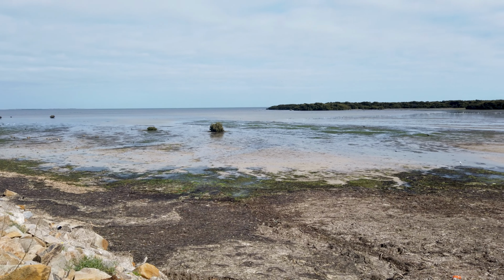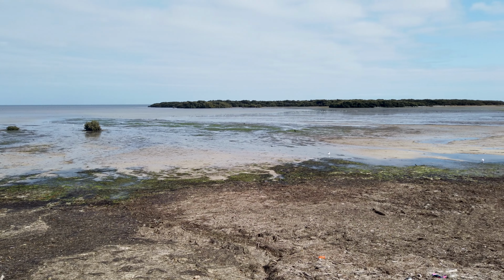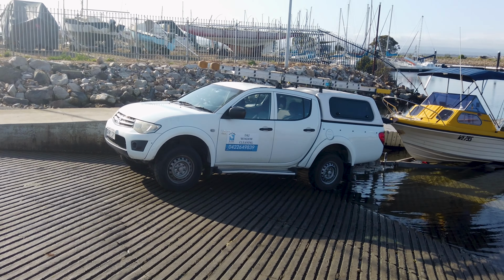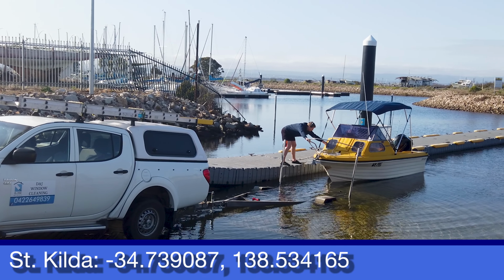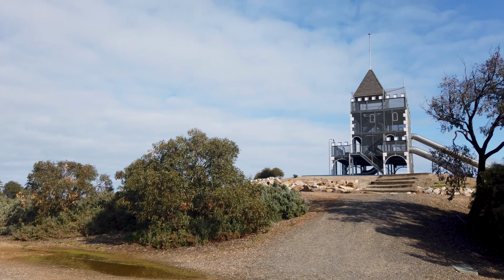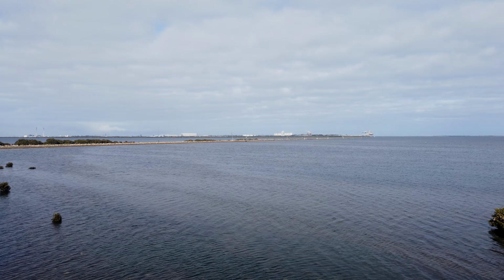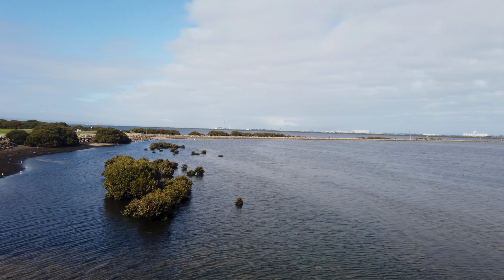St Kilda itself is not on the road to anywhere, so you have to decide to come here, but if you do, there are things to do. St Kilda has an excellent boat ramp that gets consistent use. St Kilda is famous for its adventure playground. It has a trams museum, which is not open at the moment, so we won't be going there, and a very interesting mangroves walk, which explains how a mangrove system works.